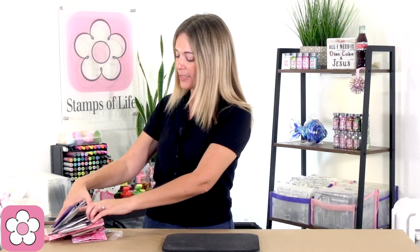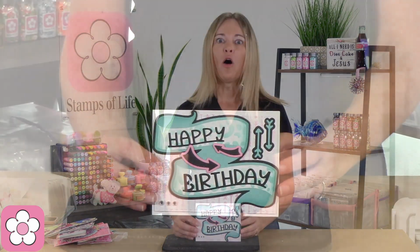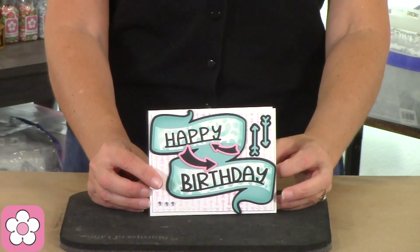We first had our double banner Fold It. Now this banner is part of our Fold It Club, so once it's out of the Fold It Club month, boom, you're going to miss out. So make sure you got in on that, because it also comes with 2 stencils and a freebie.